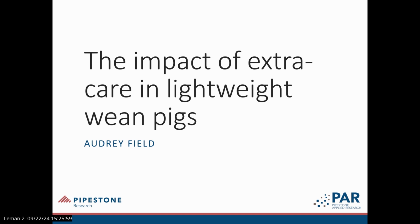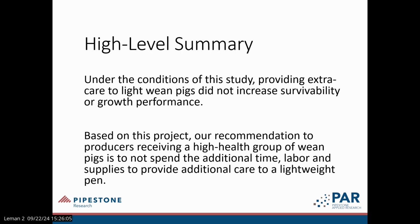Good afternoon. My name is Audrey Field, and this is my project, The Impact of Extra Care in Lightweight Wean Pigs. To get things started off with a high-level summary, under the conditions of this study, providing extra care to lightweight wean pigs does not increase survivability or growth performance. Based on this project, our recommendation to producers receiving a group of high-health wean pigs is to not spend the additional time, labor, and supplies to provide that additional care to a lightweight pen.